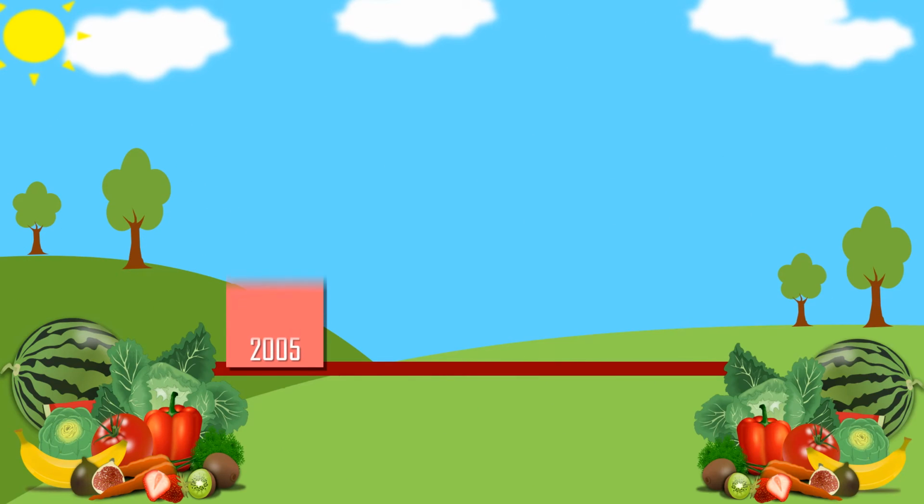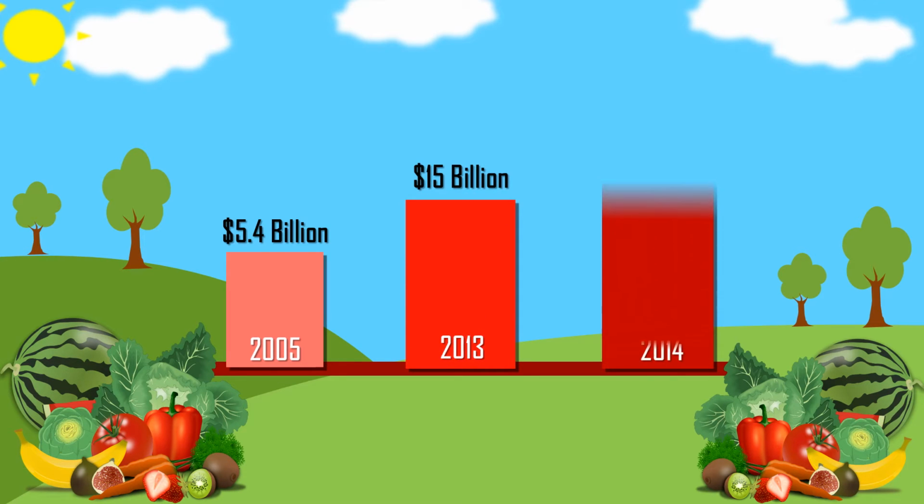Organic produce sales rose from $5.4 billion in 2005 to $15 billion in 2013 to $35.9 billion in 2014. A clear reflection of the concern consumers have with pesticide residue on their food and their desire to eat clean fruits and vegetables.